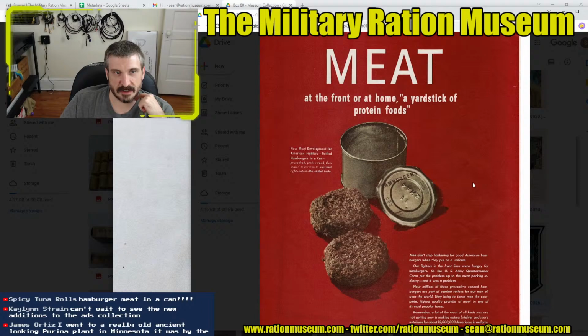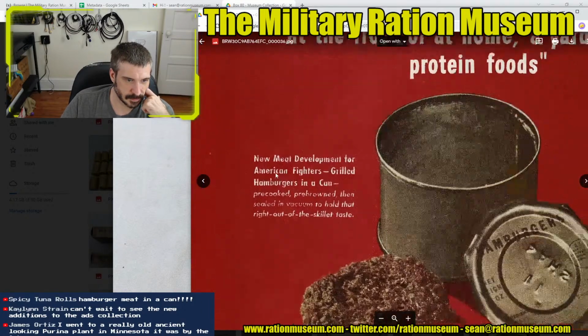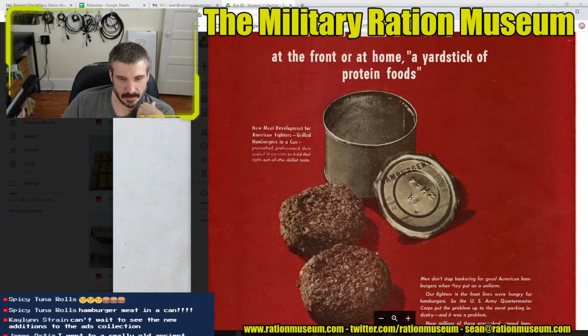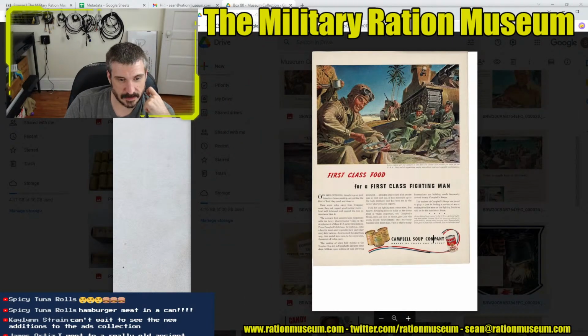A yardstick of protein foods. New meat development for American fighters. Grilled hamburgers in a can. Pre-cooked, pre-browned, then sealed in a vacuum to hold that right out of the skillet taste.